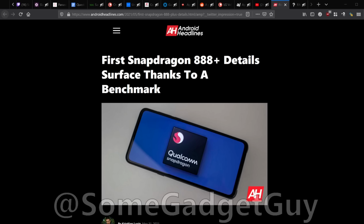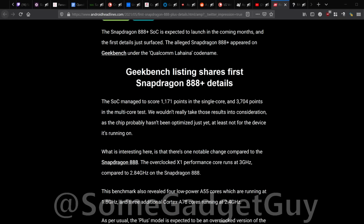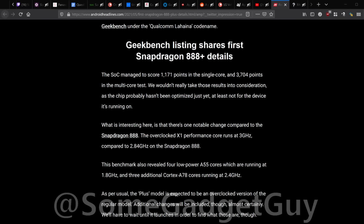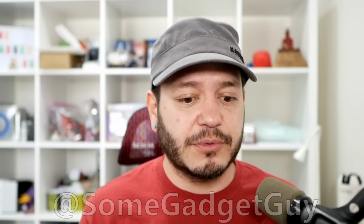First Snapdragon 888 Plus details surface thanks to a benchmark. Written up by Christian Lusik, I think is how you would pronounce his name, over on androidheadlines.com. Geekbench listing shares first Snapdragon 888 Plus details. And we get to see their scores. And they look like scores that you would get from a properly cooled Snapdragon 888. So here's the deal. I've been very critical of the 888 in phones.